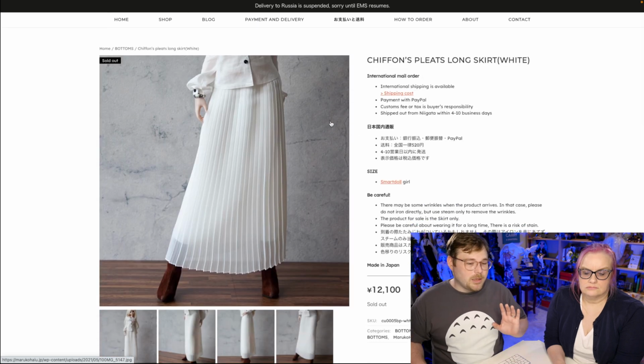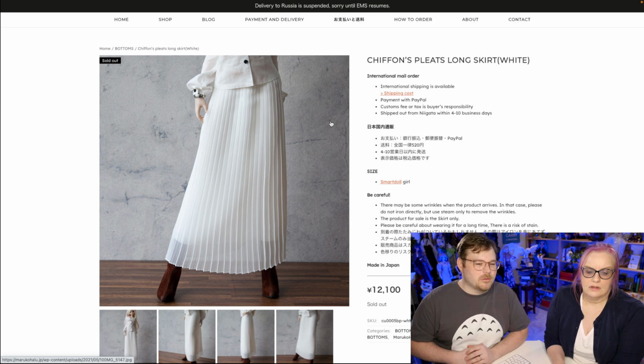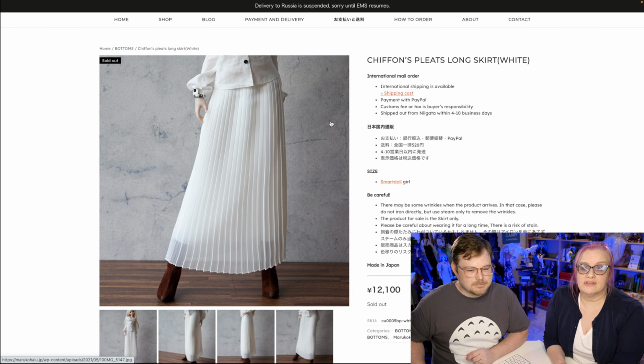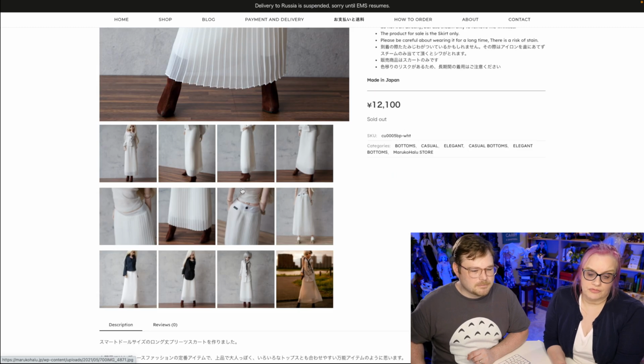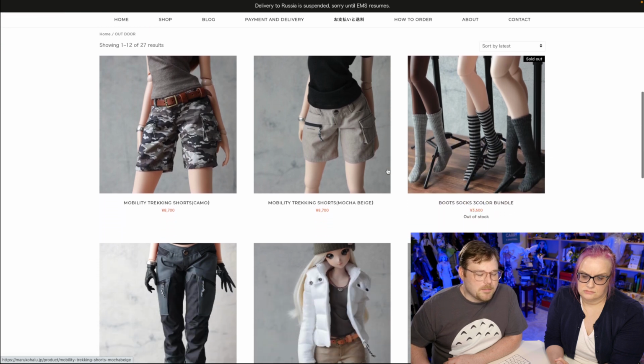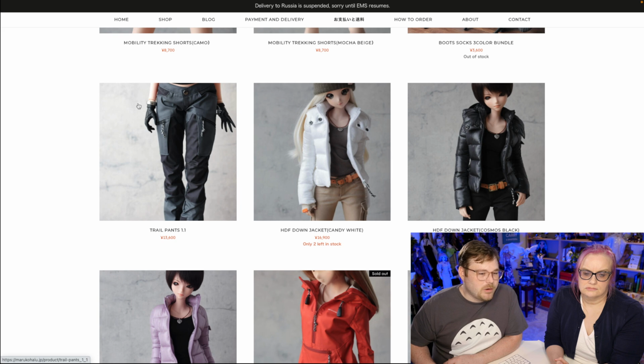It's sold out, but this is one of my favorite pieces of theirs. It's beautiful. The pleats are the right size for the doll, like they're scaled pleats. Sourcing this fabric is not easy to do. It's beautifully done. So here you've seen some of these on Culture Japan, but we can already see like they've got puffer jackets. The trail pants are fantastic, and this design is something that they've used as well in a lot of the pants.